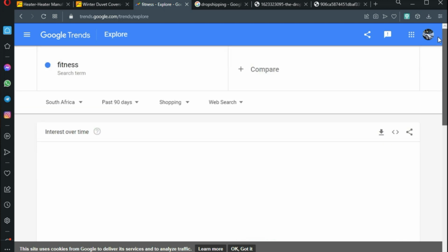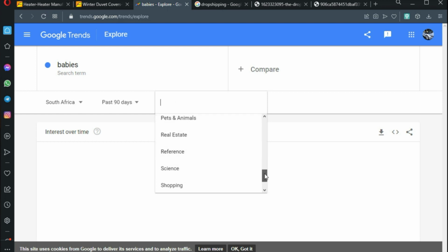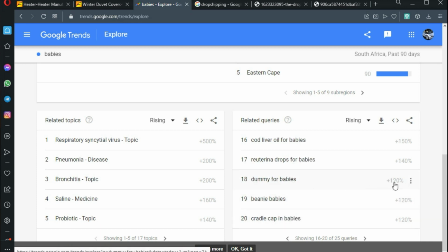So anyways, if we come back here and search another niche, let's go with babies. As you can see right now, what most people are searching for is beanies for babies, right? So that will be something that you might be interested in starting to sell. If we say all categories so that we can get more results, and then just scroll down again over here, let's see if we can find any interesting product ideas. As you can see right now, another trending one is the dummy for babies, right? So dummy and beanies for babies, those are maybe something that you'll be interested in selling.